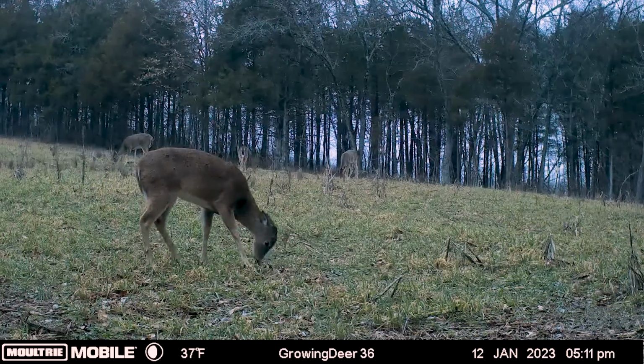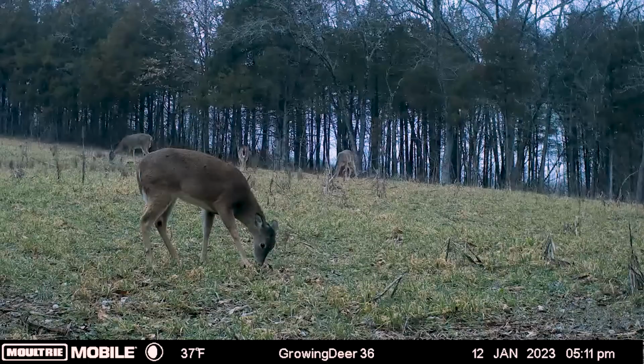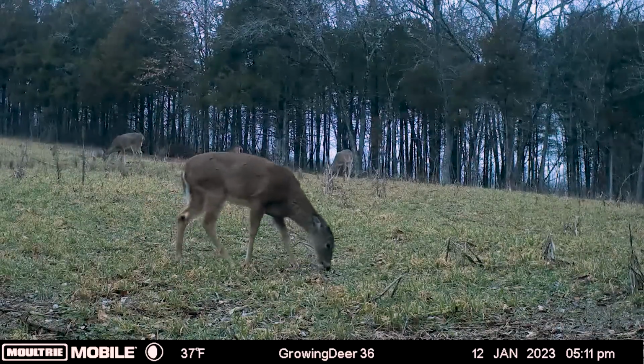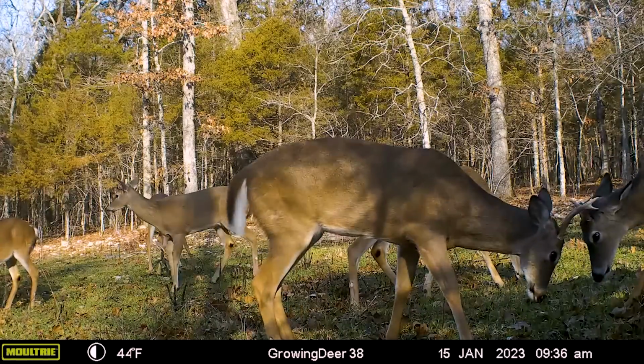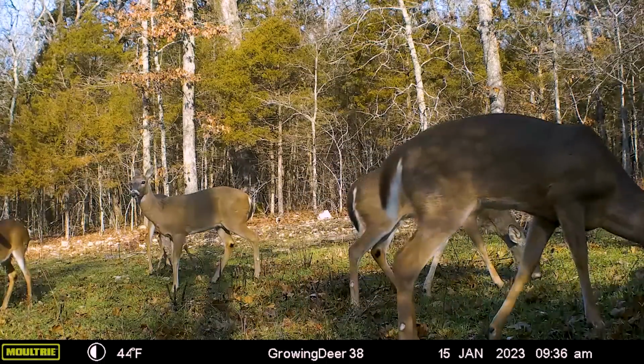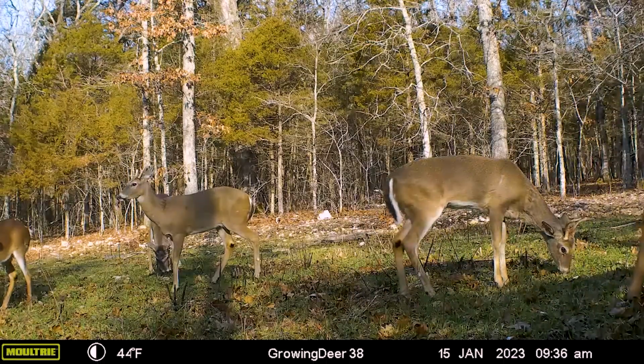Taking notes, you know, maybe we need to up our doe harvest next year based on the amount of deer we're seeing during the late season, late winter. This can be a stressful period for deer. So making sure we have enough food for the number of mouths that are in the area. So make notes of how many deer you're seeing and their body condition.